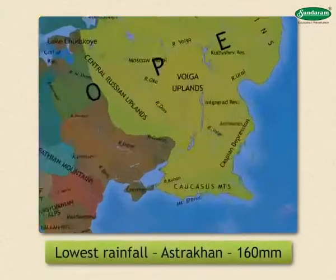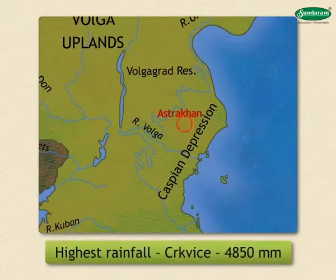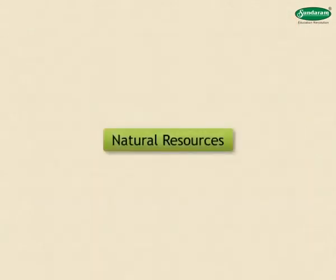The place receiving the lowest rainfall is Astrakhan with 160 millimeters of rainfall. The place receiving the highest rainfall is Krikwais with 4,850 millimeters of rainfall. Now we shall study natural resources.